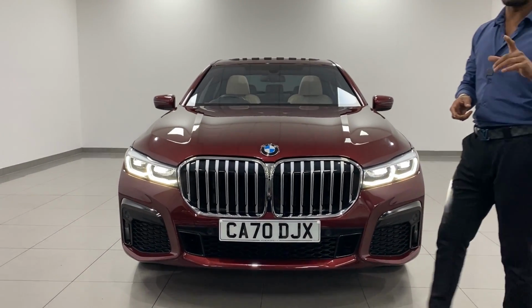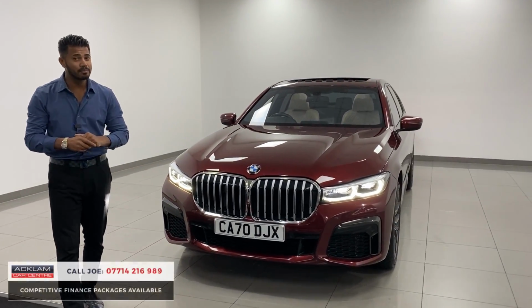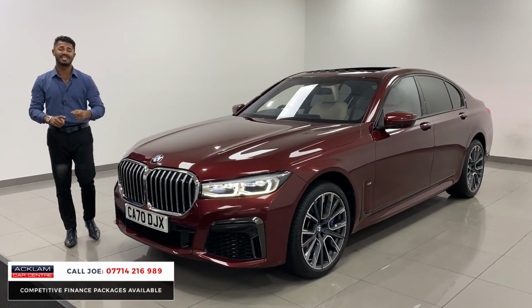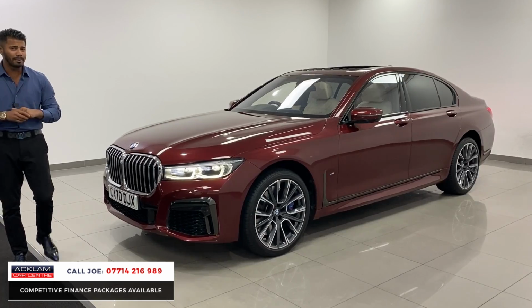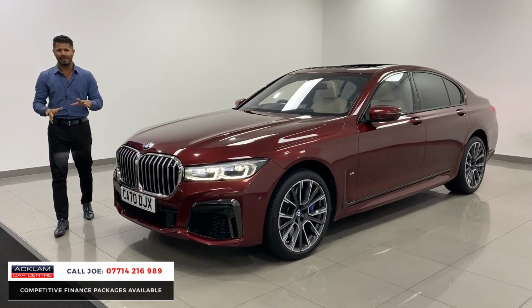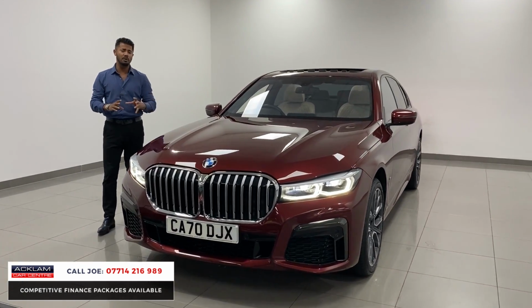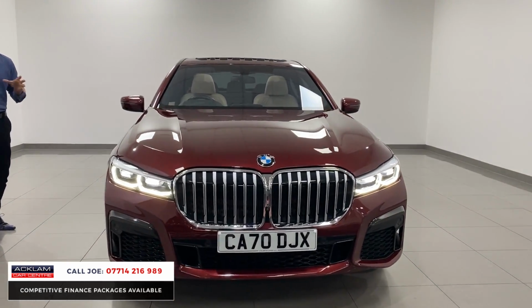Now, I've never seen one in this colour. This is the beautiful Aventurin Metallic Red BMW 740 diesel xDrive M Sport on a 2020 70 registration with only 18,000 miles on. Full BMW service history, massive specification. Now, the 740 diesel is a 3-litre diesel engine producing 320 brake horsepower.